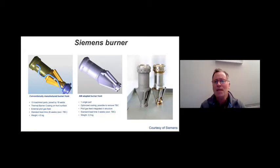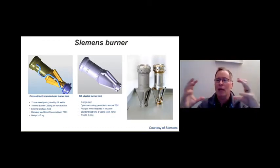The other big advantage, what we call part consolidation, which in fact is part of that complexity area. It's being able to take a product that is made up of many, many simple parts that are glued together, screwed together, welded together, and get all those parts into one single, much more complex part. And one of the nicest examples I come across is a Siemens burner. So this is a burner for a gas turbine. The original one made out of 13 machined parts welded together.